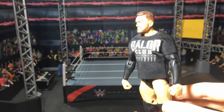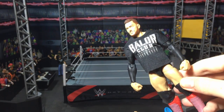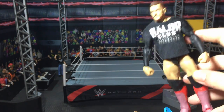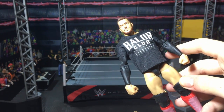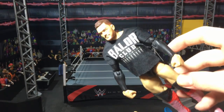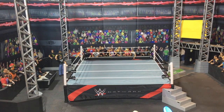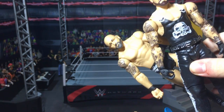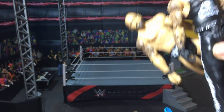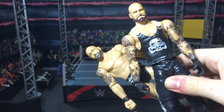This is still like his NXT gear. Put the custom Balor Club shirt on it. I really gotta get the new ringside Balor, but this will do the job for now. And also another tag team. You can probably guess who it is after Balor. We have the Club. Really cool figures. I'm still hoping for that Club Elite 3-pack. I have a feeling they're going to make that. But yeah, these do the job for now.